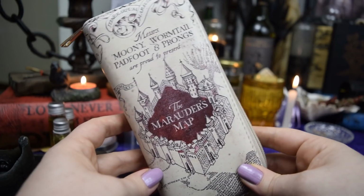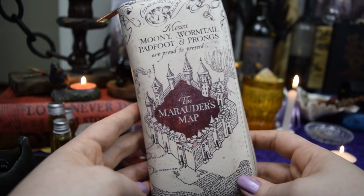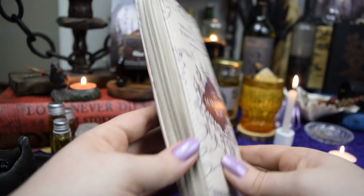All right, the next thing we have in here is my wallet. How cool is this? So it's the Marauders map from Harry Potter. So I needed a new wallet a couple of years ago, and I was looking around and I was like, I want to get something that I really love, right? And then I saw this and I'm like, well, that's obviously it. I'm probably going to have this wallet forever, I swear to God. I love it so much. So obviously it says, Messrs. Mooney, Wormtail, Padfoot and Prongs are proud to present the Marauders map.